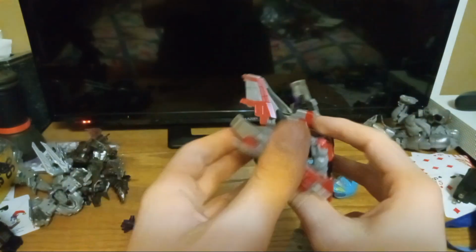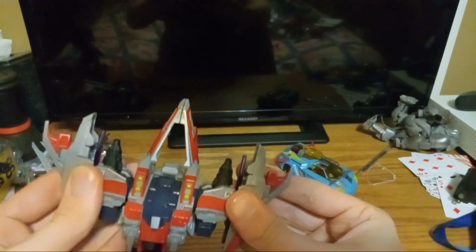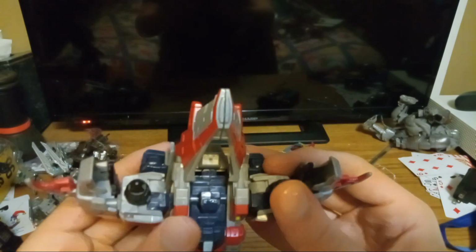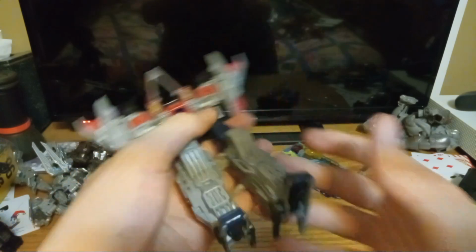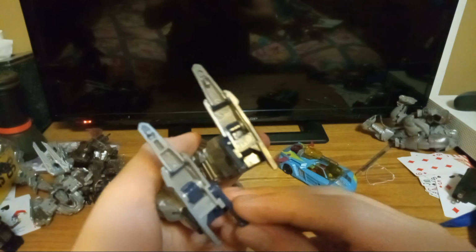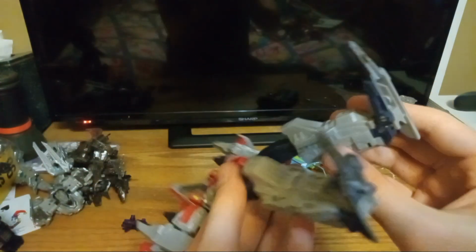Starscream has some difficulties. I wish that these were just like swivels or something, because having them be on 5mm pegs, they get just detached all the time, which is annoying. Okay, so there's that, at least this part of the transformation. Now for the legs. The legs is where this gets kind of interesting. So first thing you're going to do is take the nose cone out of the bottom of the feet, take the heel spur here, kind of fold this in, which makes that nice and neat.